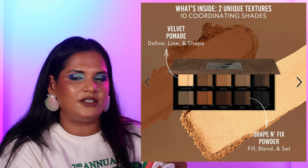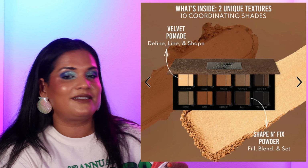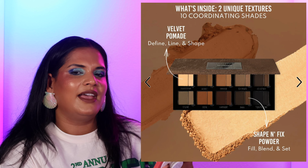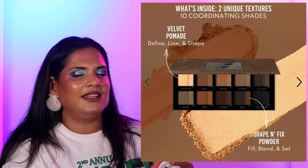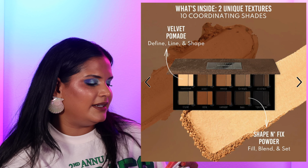Something I would have bought to support the brand and the creator of the brand is the Danessa Myricks Groundwork palette. But again, I just don't have time to play with the palette like this, and I feel like it wouldn't have really done anything for my collection. It would have been something I featured in a video and probably never used again.